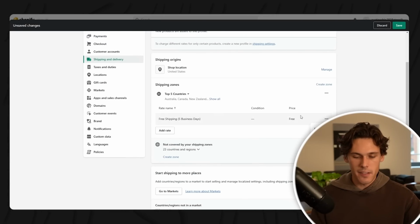There's no conditions, so it's every item. I'm just showing you how to set this up. You might have to adjust this based on shipping times that you get to Canada versus the United States, or pricing that you want to charge extra to Canada versus the United States. But this is how you do it, and this is where you set up the shipping.